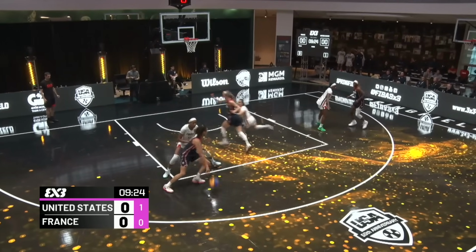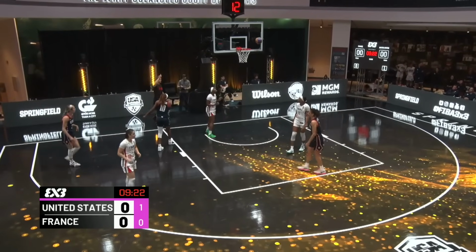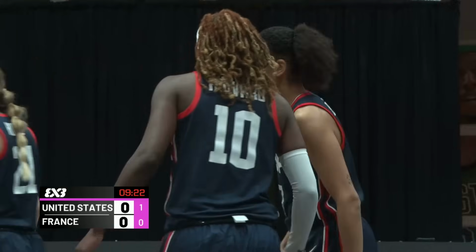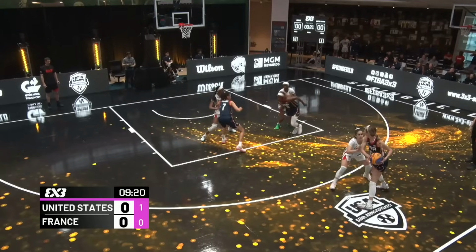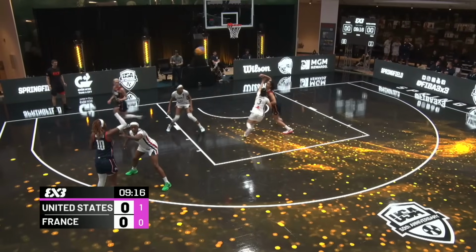All with 2 points in the victory for the U.S. in the first game. Ball was kicked. Which again, the nuances of this half-court version of the game of basketball. You'll see kind of a shortened shot clock in 5-on-5. Here on a kick, it is a complete reset back to 12.